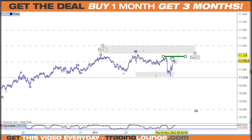Now, I'm not saying to go long there. That's not quite the right thing to do. I mean, it's right, but it's not the best thing to do. But we've got 1, 2, 3, 4, 5. So after 5 waves here in the opposite direction, then we would get another 5 waves here, wouldn't we? We'd have a little ABC pattern here, pulling back.